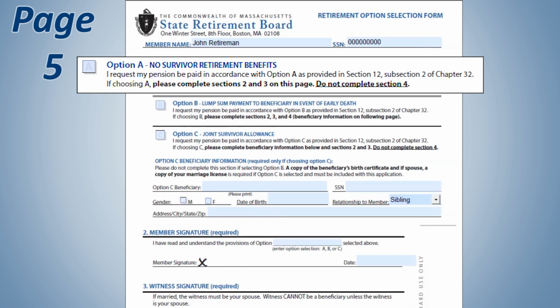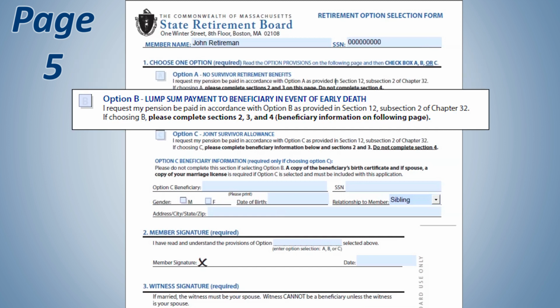A prorated amount of your pension will be payable to your estate for the number of days that you lived in the month of your passing. Option B provides you with a pension that is approximately 1 to 5% less than you would receive under Option A. Upon your death, your beneficiary or beneficiaries on record would receive a lump sum payout of any remaining balance in your annuity account at the time of your death.